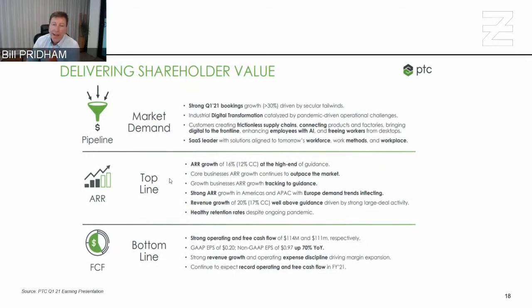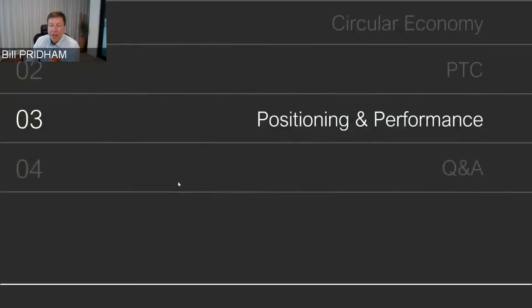So even with that, it still feels very good value. The share price has performed well, but with those mega trends behind it, we consider it's really just beginning for the company at the end of the day. So with that, I'll shift a bit to the positioning and performance.